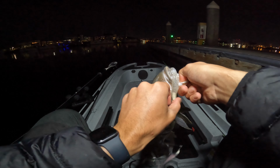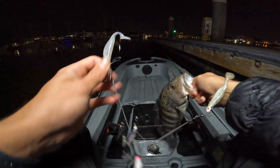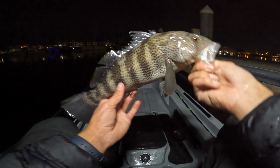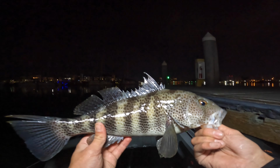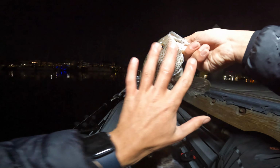Crazy A-rig bite. Hit that Zoom swimming fluke. Dang. These fish are absolutely massive. Look at the size of this fish. I hope you guys can see it because GoPro makes everything look small. This is an absolute giant fish. This is my hand. That's like two of my hands. You guys gotta see this on the measuring tape.